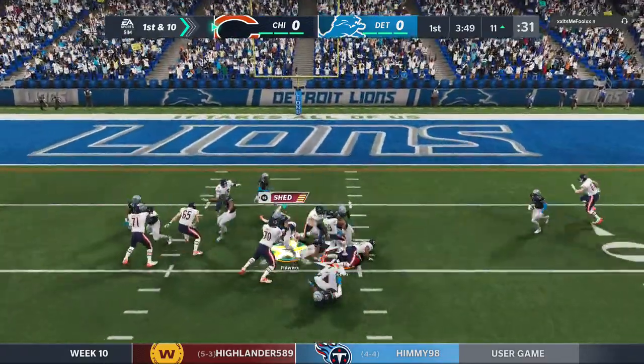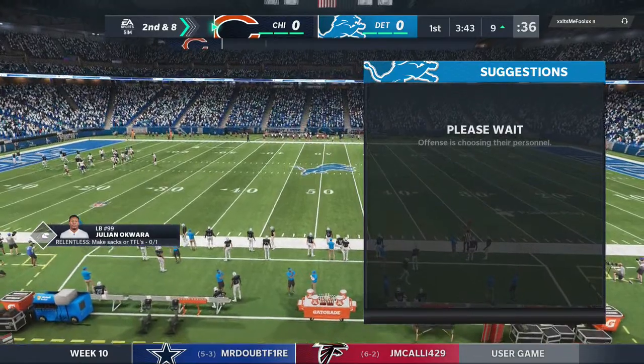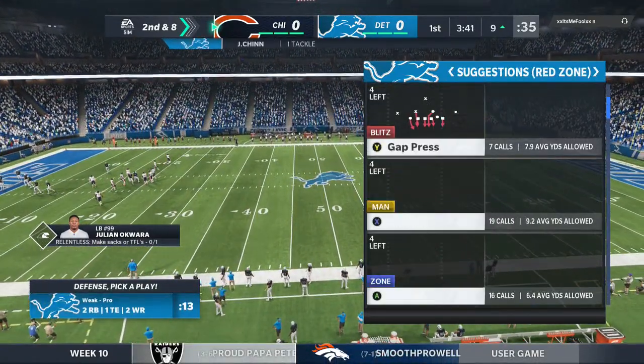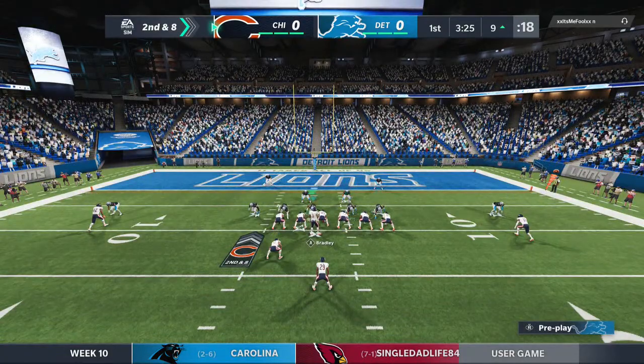Now they'll run it with Cohen. And he's able to break out of one tackle, but then quickly brought down. 2 yards on the pickup there. It'll be 2nd and 8. He's definitely tough to get down. We just saw it right there. But how about what we did see? Pursuit, wrap up, and then the big finish with the tackle.